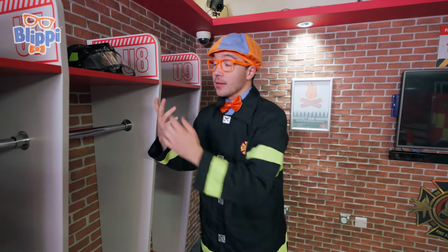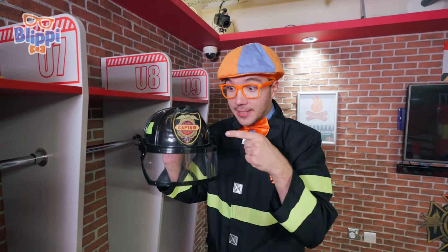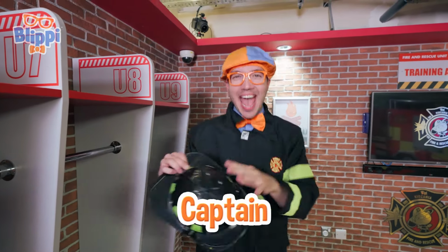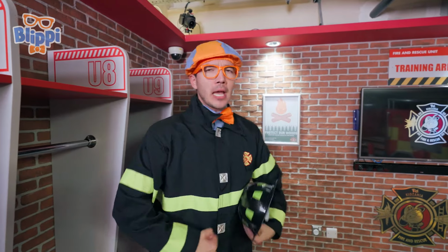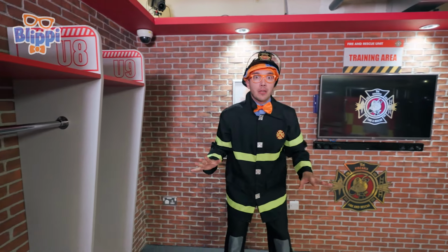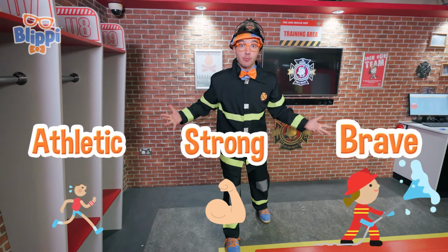Yeah. And can't forget an official firefighter helmet. You see what it says? Captain. Yeah. Today, Captain Blippi of the Fire Brigade. Okay. Now that we look like a firefighter, we need to train. Yeah. To be a firefighter, you have to be really athletic, strong, and brave.